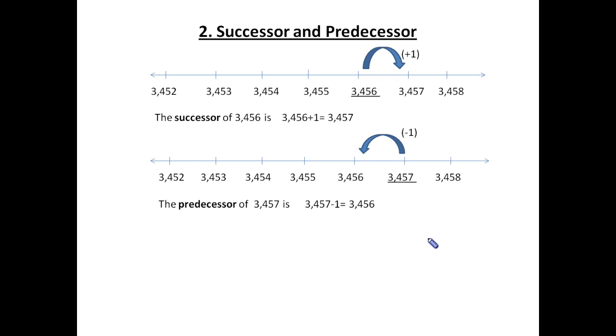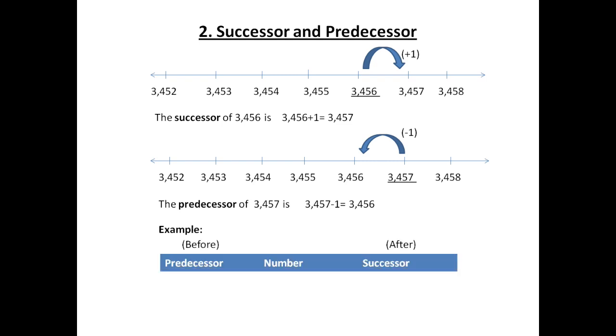Let's solve some more examples. The first number is 28,180. Now what will be the predecessor of this number? Yes, it will be 1 less than the number. That is 28,179. What is the successor of the number? It will be 1 more than the number. That is 28,181.